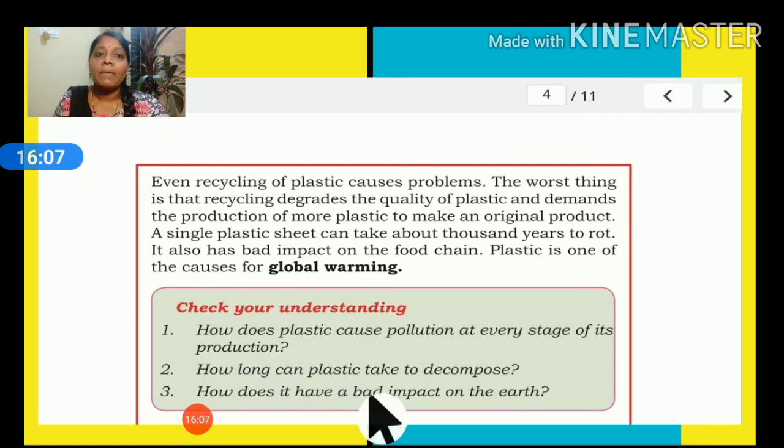How long can plastic take to decompose? Plastic takes thousands of years to decompose. Actually, it is non-biodegradable, but it depends. So it can take thousands of years to rot or decompose, or it is not possible to decompose.